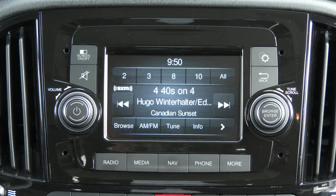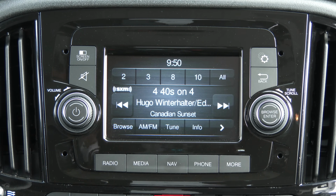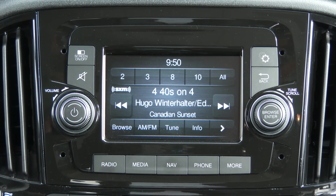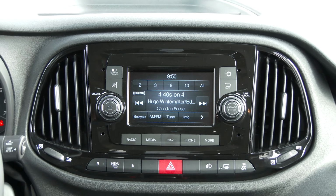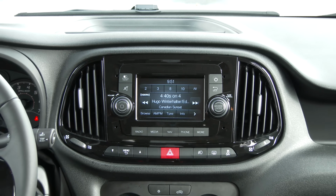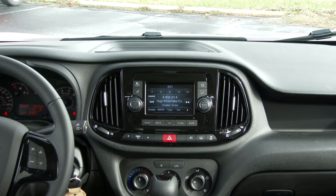Taking a closer look at the center of the dashboard, we have the optional 5-inch Uconnect system in our particular model with navigation. Direct access buttons right there across the bottom, volume knob on the left, tune and browse knob on the right. Although this looks very much like the larger Uconnect that you'll find in other Chrysler and Ram vehicles, this is actually based on Microsoft's operating system rather than QNX. If we move out, you'll notice that it is housed in a large binnacle right there, front and center. We have additional buttons right down there below, fog lamps, rear defroster, and the menu system for the trip computer.